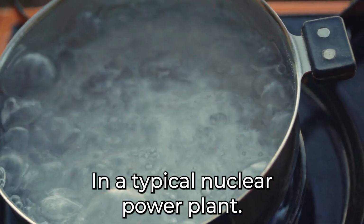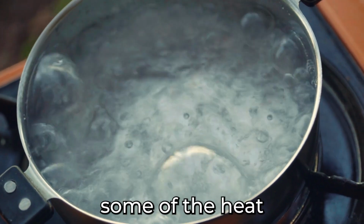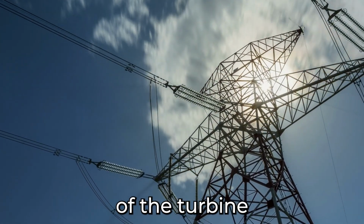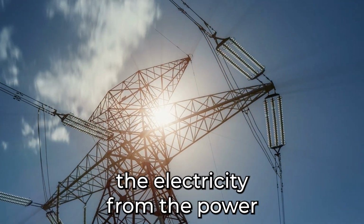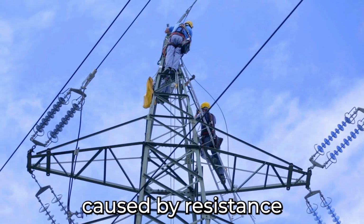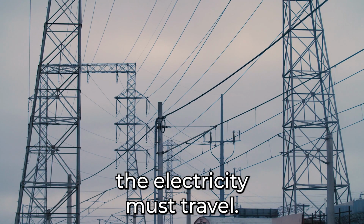In a typical nuclear power plant, the heat from the fission reactions is used to generate steam, which drives the turbine to generate electricity. However, some of the heat is lost during the conversion process due to the inefficiencies of the turbine and generator. In addition to the losses in the conversion process, there are also losses associated with transmitting the electricity from the power plant to the electrical grid. These losses can be caused by resistance in the transmission lines and transformers, as well as other factors such as weather conditions and the distance the electricity must travel.